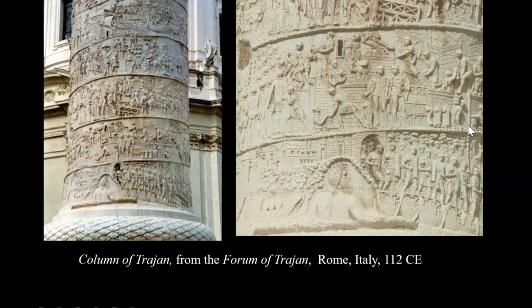Now, if we look closely, we can see at the very bottom, this is Trajan and his troops leaving Rome. And we can see here the only divine figure represented. This is the god Portunus, the river god, who is watching as the troops exit the gates of Rome and move on towards their ultimate destination of Dacia.